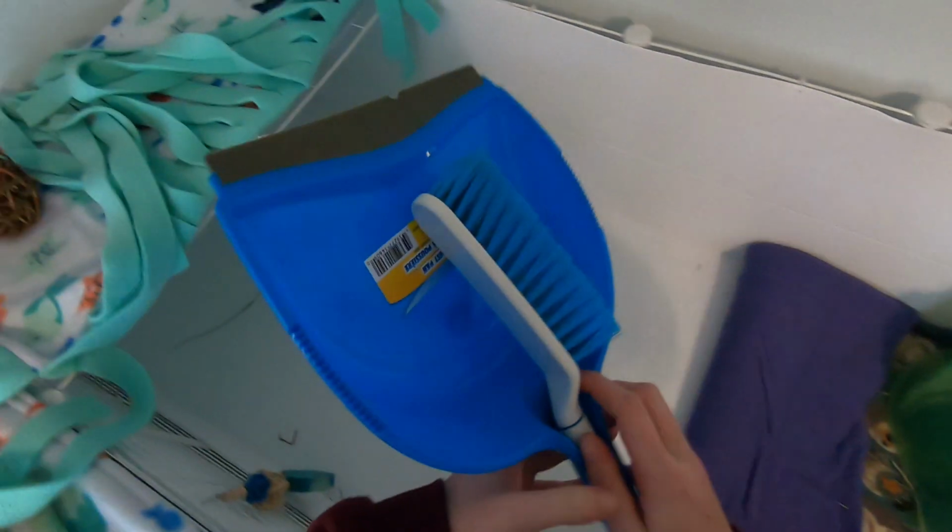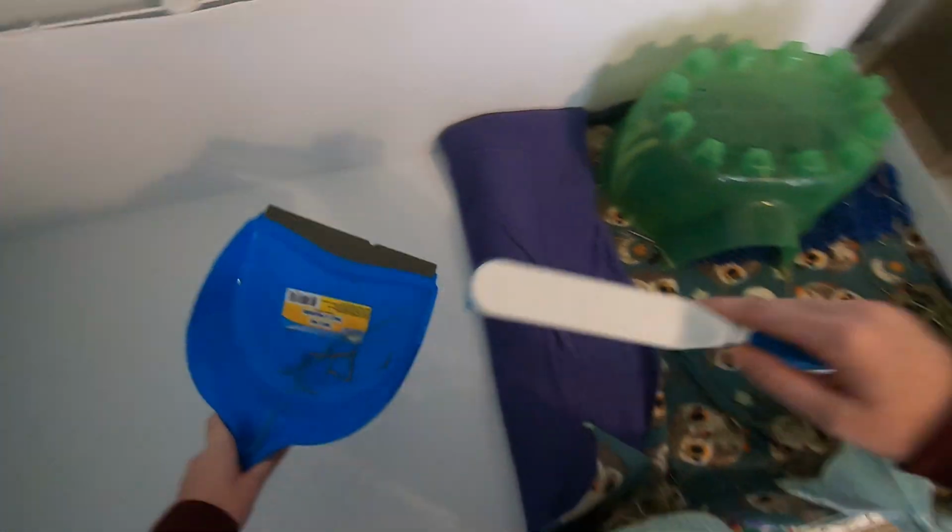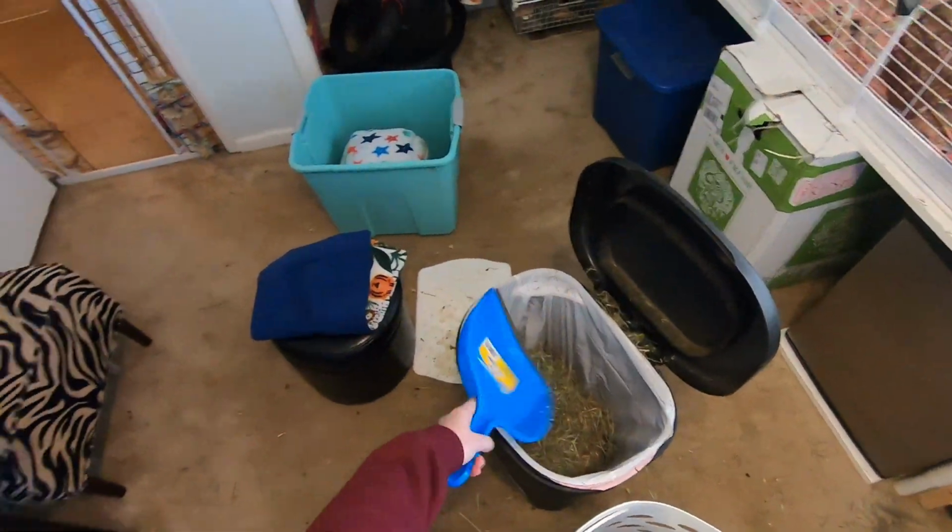All right, sweep up this hay. I'm not gonna wipe down the plastic in this video because it doesn't really need it, at least in their cage. We'll see how each cage goes. But for them, I'm not gonna wipe it down because it's pretty clean.